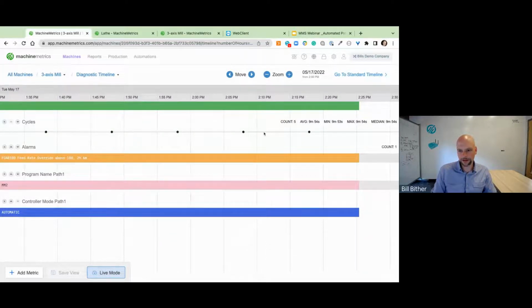So here is, for example, you can choose any of these data items, and you can look back in time to see what's happened on that machine. That's really important to see if there's an issue, for example, like a machine crash, or maybe an operator edited a program, and you can actually see that here.